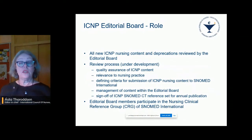Another role is the sign-off of the ICNP SNOMED CT reference set for annual publication. The editorial board members are required to participate in the nursing clinical reference group of SNOMED International. So they have a big role to play in there.